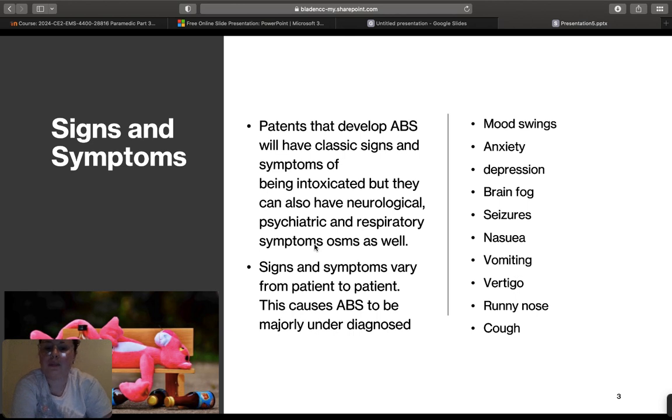Signs and symptoms: patients that develop alcohol brewery syndrome will have classic signs and symptoms of being intoxicated, but they can also have neurological, psychiatric, and respiratory symptoms as well. Signs and symptoms vary from patient to patient. This causes brewery syndrome to be majorly underdiagnosed. The symptoms include mood swings, anxiety, depression, brain fog, seizures, nausea, vomiting, vertigo, runny nose, and cough.